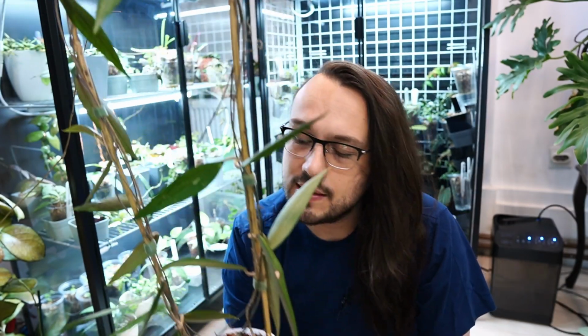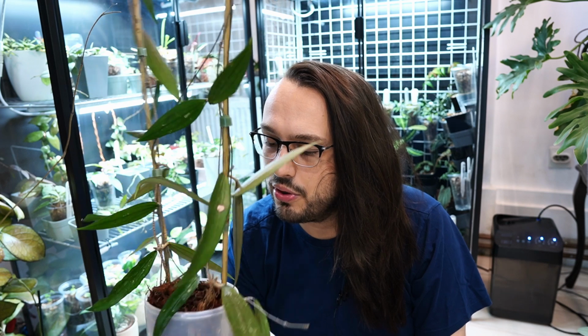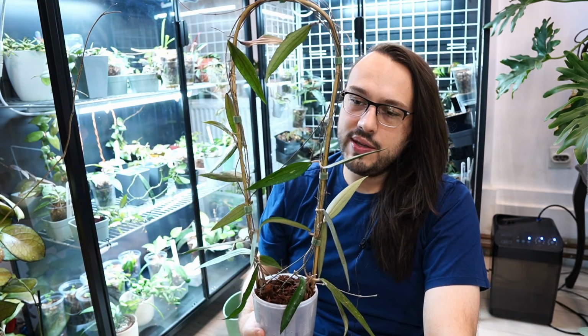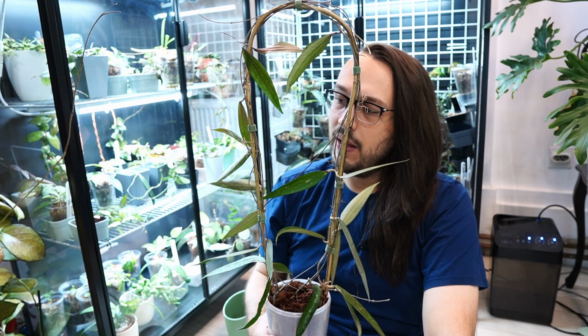This plant is a really fast grower. I do have, I think, 2 or 3 cuttings in this pot. I did restart it fairly recently. It was growing in pon and it was growing in one of the tower trellises, which I didn't really love, so I wanted to restart it. I think it looks much nicer on this hoop trellis.